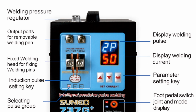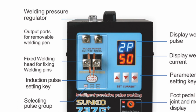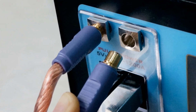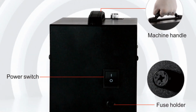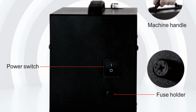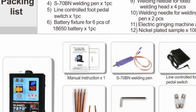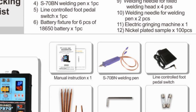The Sunco Spot Welder's robust construction and high welding current capacity of 120 to 1,200 ensure that it can handle heavy-duty spot welding tasks with ease. Its dual voltage options of 110V and 220V add to its adaptability for various power supplies. For potential buyers seeking a specialized spot welder for lithium battery welding, the Sunco Spot Welder is a reliable and efficient choice that meets the demands of battery pack assembly and repair.